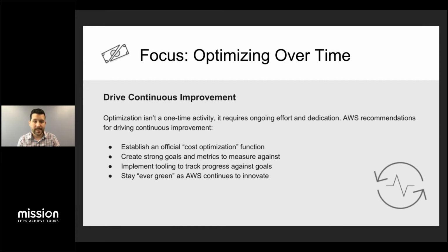The last real piece of advice here is, because AWS moves so quickly, every year they're announcing dozens of new services and hundreds of new features, price reductions, right? You have to stay evergreen. You have to keep up to date as AWS continues to evolve, and that can be a challenge. Again, that's a place where a partner like Reliam can help. It's our job to stay on top of this stuff, and we spend a lot of time educating our customers on what's new, bringing them insights about, hey, this workload you have, you could save a lot of money if you take advantage of this new service. That's a critical value for engaging with a partner.